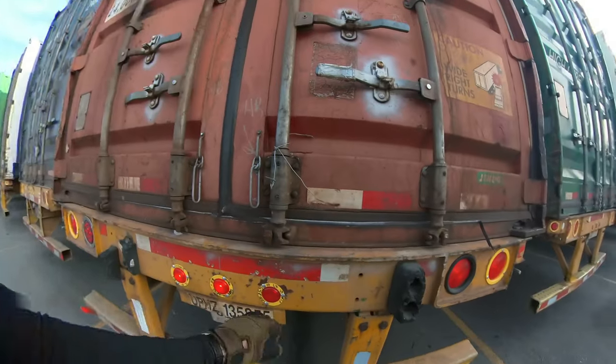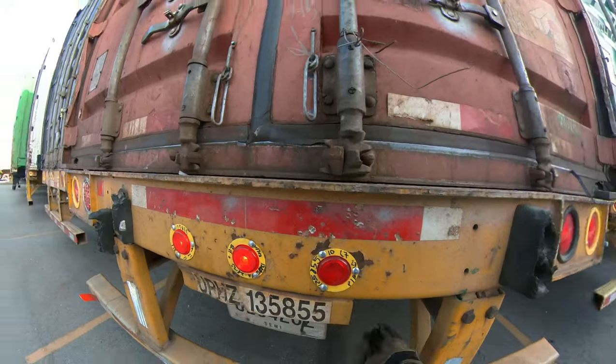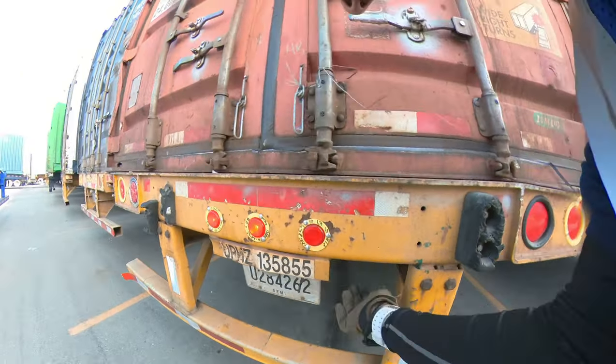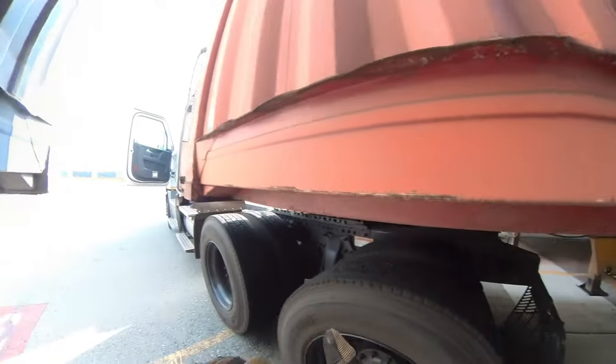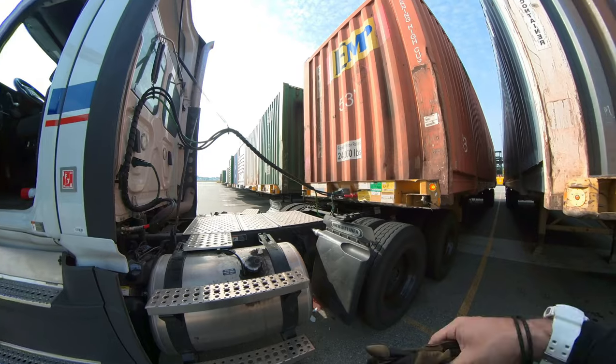Tires are good. This is probably the only light that isn't working, but sometimes when you play around in the back, you might get it to work. But this one has the wires inside the frame, so you can't do nothing about it. Lock, mud flap, tires are good, landing gear is up. I didn't hook up to it, I just went under it, so the lines are connected. I connected both lines and everything was good.